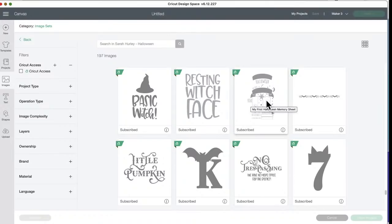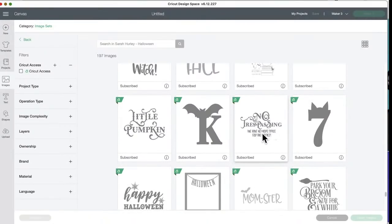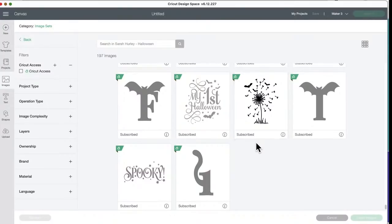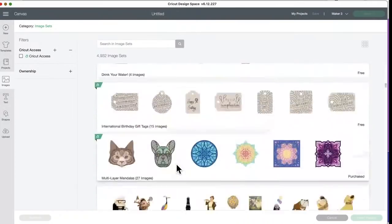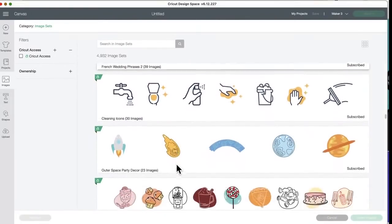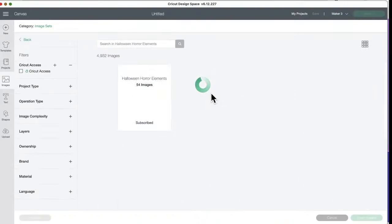Oh, here's another memory board. My first Halloween memory sheet. Here's a border. No trespassing, we have no more space for the bodies. Those are neat. Okay, and I'll go down here real fast. I want to look at these.